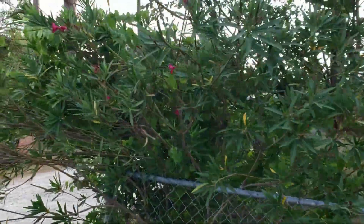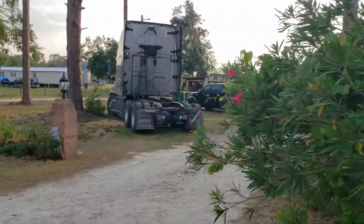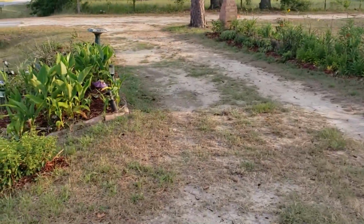I don't know the name. Excuse me with the names. I just like getting exotic stuff, so I don't remember all the stuff. I see this big truck I drive, so I just pick up stuff from everywhere. If it'll live in my zone, I pick it up.